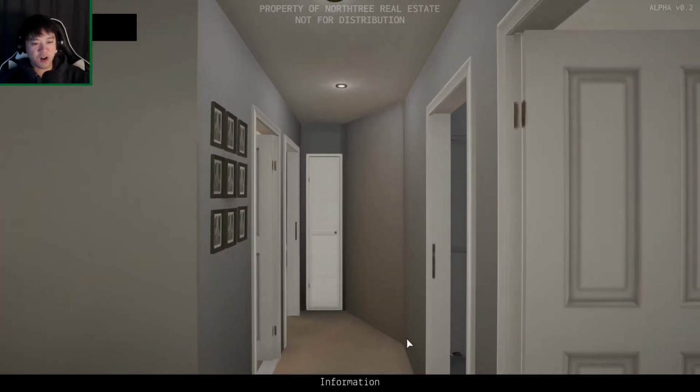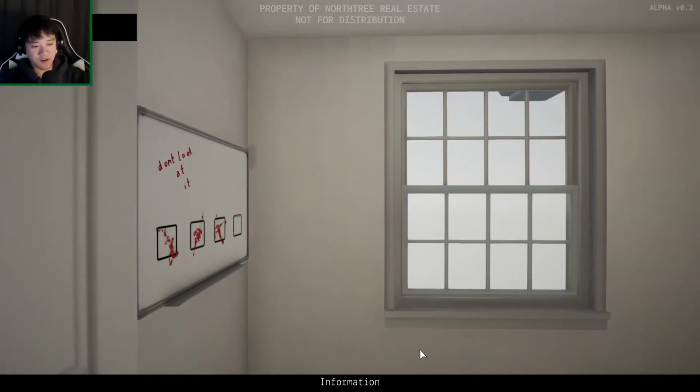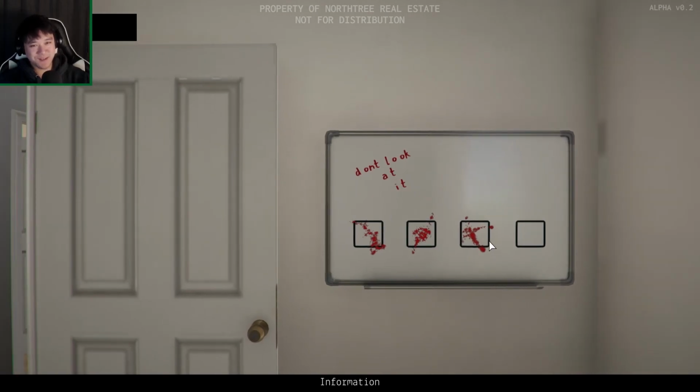There's scratches on the walls. That's like another minus 10k right there. Probably cost only like a few hundred bucks to repair. 100k. Don't look at it. Let me look at what? This?